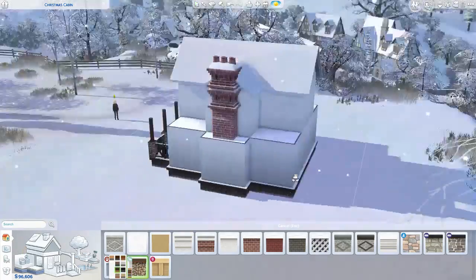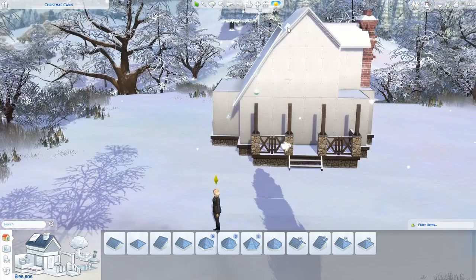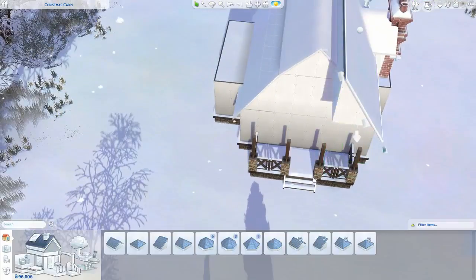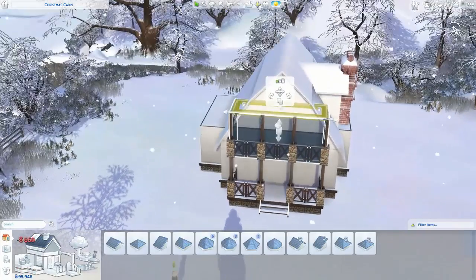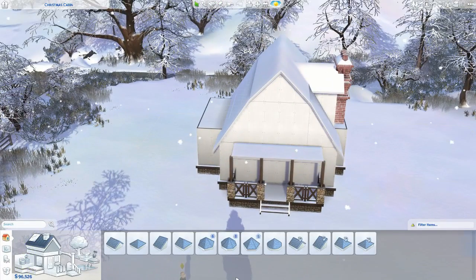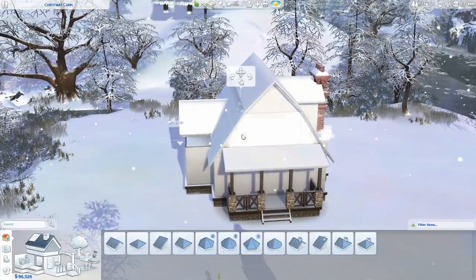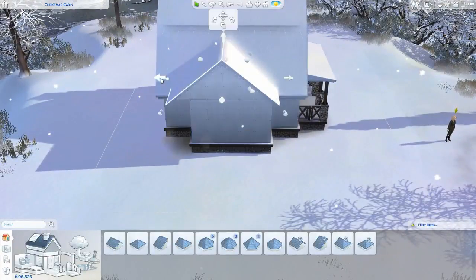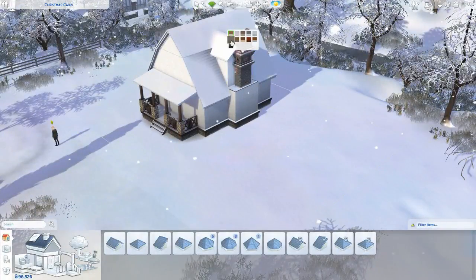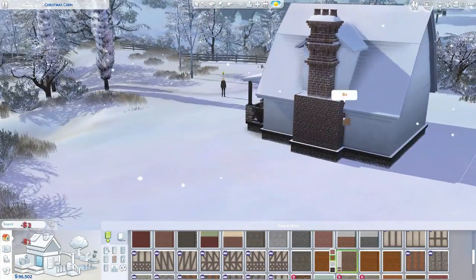But onto this build, I believe it's just called Christmas Cabin because I'm not good at choosing names. It's on my gallery if you'd like to download it. There's no custom content. It is on a 30 by 20 lot. I believe I built it on the lot in Windenburg Rustic Residence. I'm sorry if you can hear that. I don't know what my dog's doing, but I hear him in my headphones. The price of this lot is 44,605 simoleons, and I think it's really cute. I like the way it turned out.